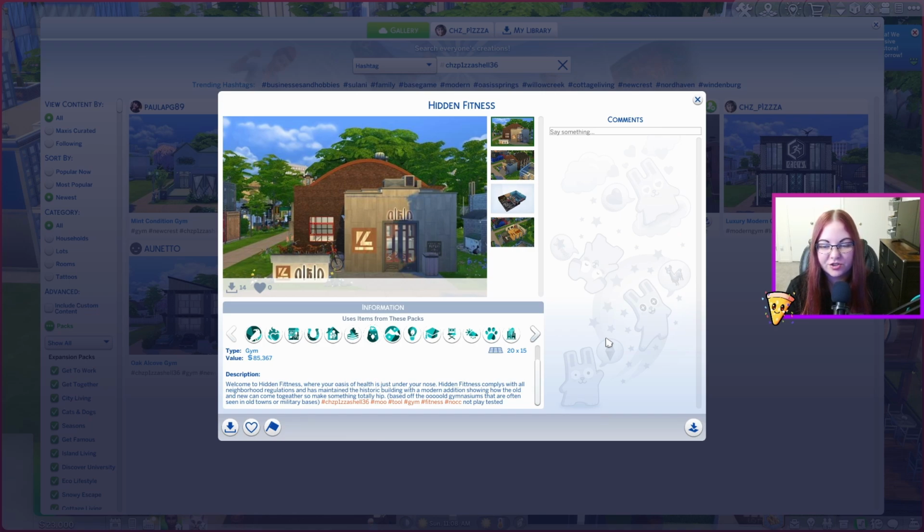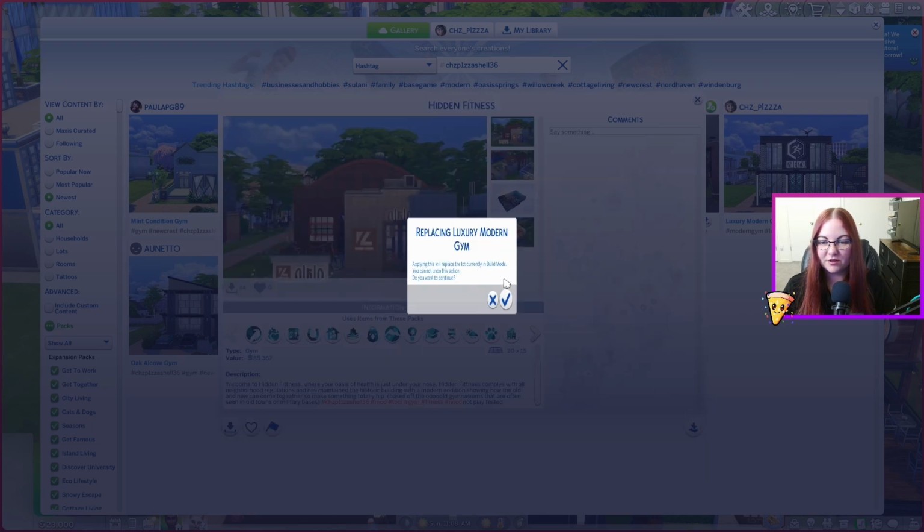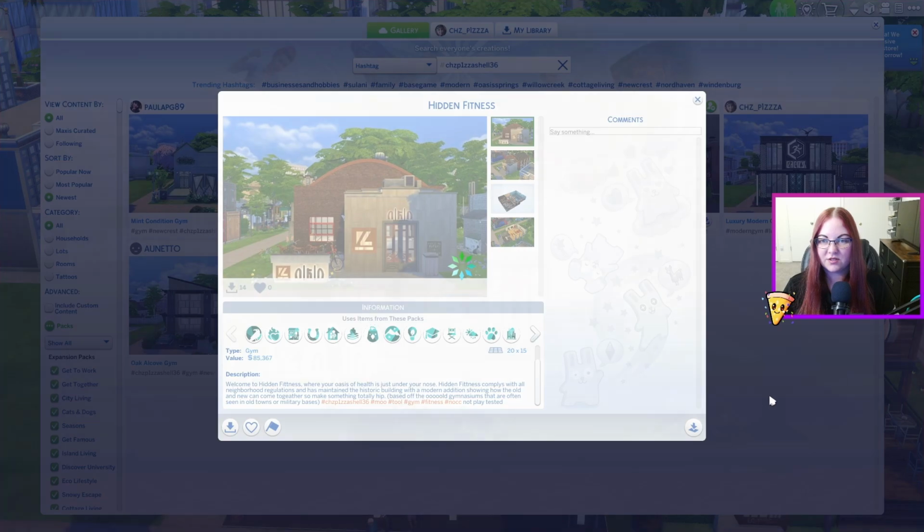With a modern addition showing how the old and new can come together to make something totally hip, based off of the old gymnasiums that are often seen in old towns or military bases. Not play tested. Oh, that's fun. So you've got kind of an old and new mesh here. So let's go ahead and plop it down. I do have move objects on, so we are safe.